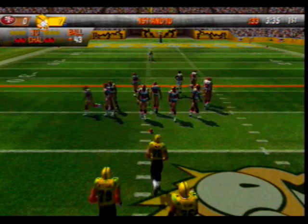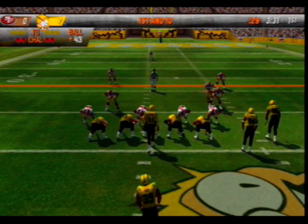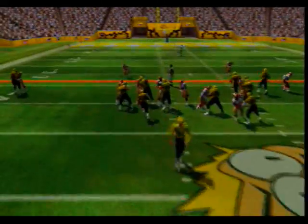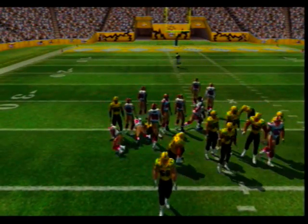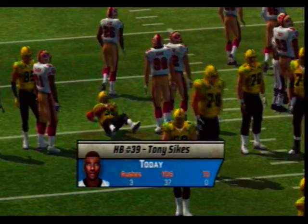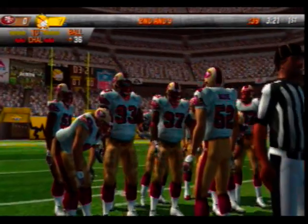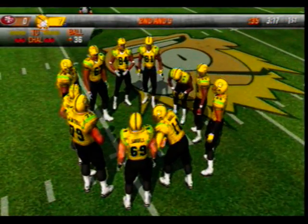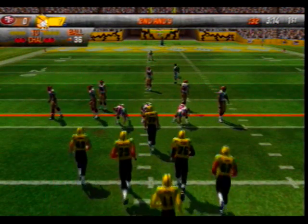Ball on the 43-yard line. Sykes, the lone back. Russell with a man in motion. Hands it off to the back. Newberry comes up to make the play. At the 36, Sykes running hard, going right through the arm tackles. Ball on the 36-yard line.